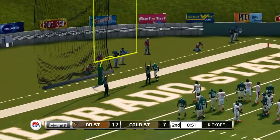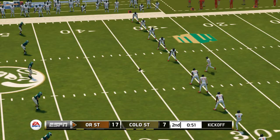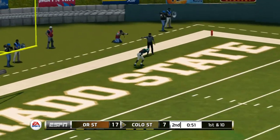And he tacks on the extra point. It was an 8-play, 38-yard drive, and the result, 7 points. Brad, I thought the offense did a really nice job of mixing up the play calling on that drive. I thought the defense was on its heels most of the drive because of the versatility of the offense.